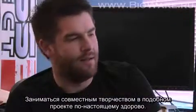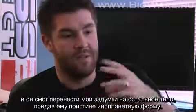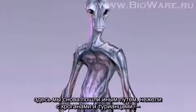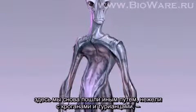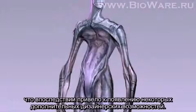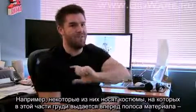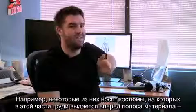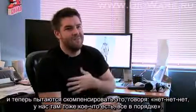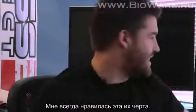Part of the great thing about collaborating on projects like this is that after the head was approved, I passed it on to another artist, and he was able to extend that into the body and give a really alien form, something unexpected with the concave chest, which again was because we had been moving in different directions with the Krogan and the Turian, so we found that we could scoop out the chest cavity. And that actually later led to some more design choices where, kind of like a bald man wearing a toupee, they have costumes that start to bring tubing or fabric out into that chest area. It's like they met the other alien races and decided that maybe they would try to account for this sunken chest look, or say, no, we've got stuff here, it's all right. So yeah, I've always liked that side of them.